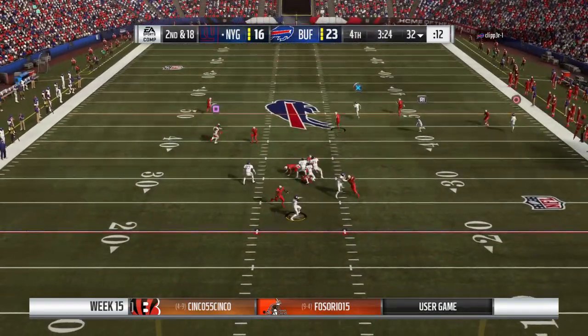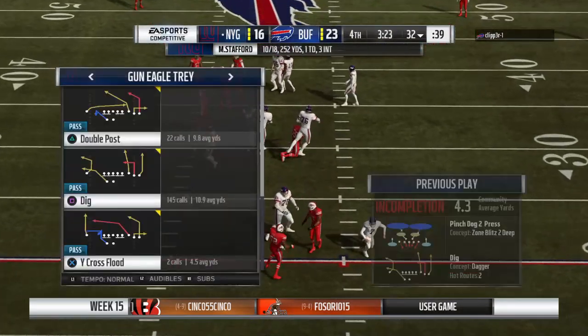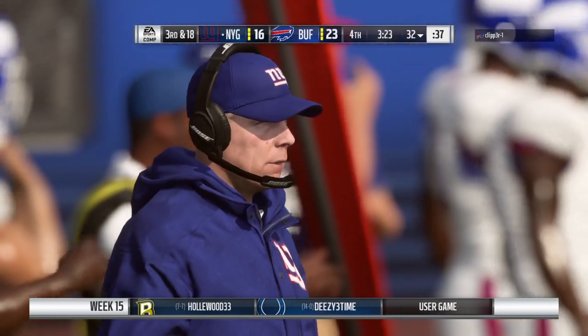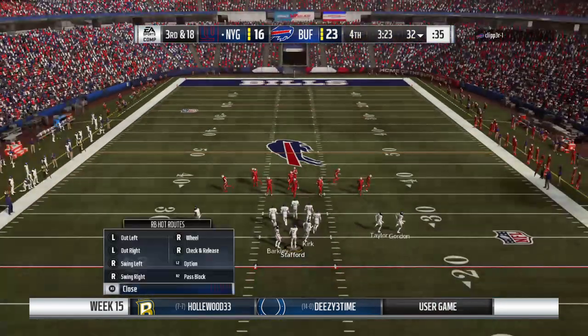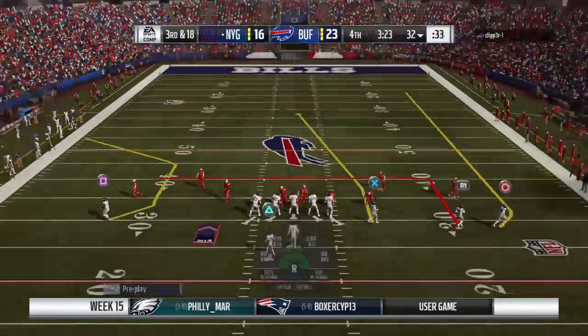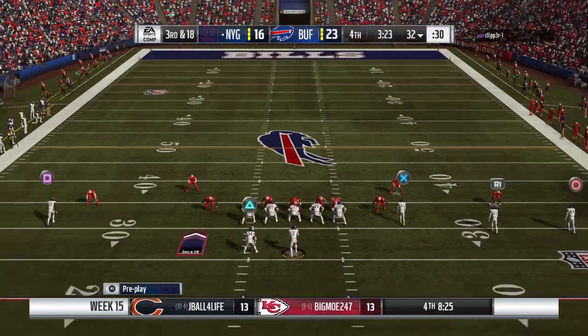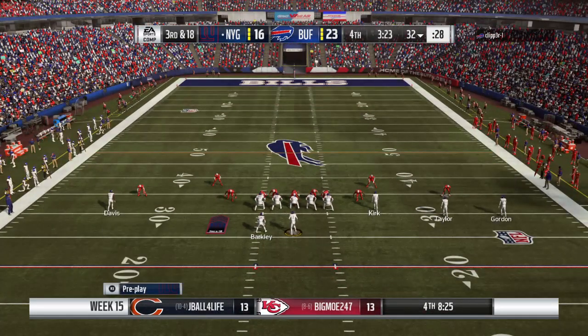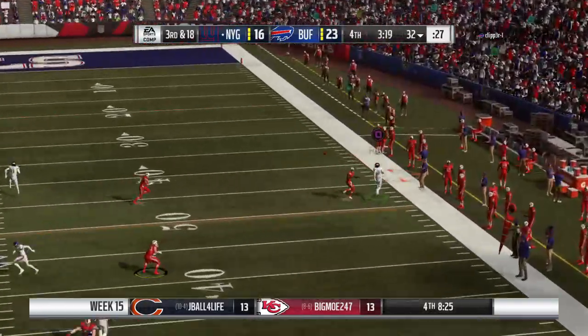A shotgun snap for Stafford. And that one goes incomplete. He's maybe lucky it wasn't a fumble as he got hit as he threw it. Well, any caused incompletion is good for a defense. But when you add to it, you get a little hit on the quarterback, knock him to the ground, make him think a little bit, hopefully knock him off his game, especially in a game of this magnitude, this tight in the fourth quarter. Got to feel pretty good as a defense.